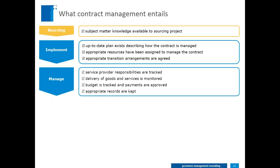The day-to-day management of the contract is the next step. So making sure that the service provider's responsibilities are tracked. So being aware of what they actually need to do, and that everyone knows about that, the service provider as well as your internal customers. You also want to make sure that the goods and services are delivered as required. So this all goes to making sure that the compliance part with the contract is monitored. The budget needs to be tracked and payments need to be approved. That will be different from organization to organization. So what this slide really does is say that someone needs to make sure these things happen, and typically the accountability stays with you.